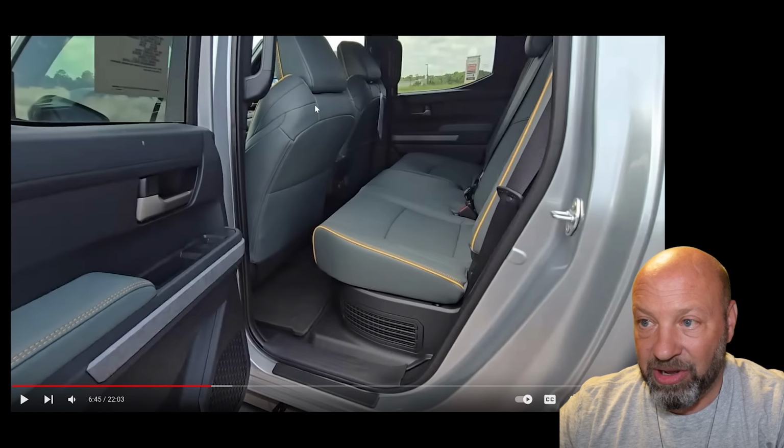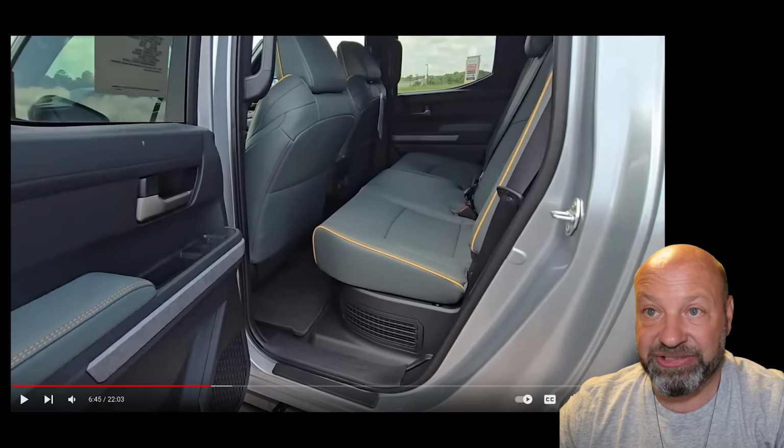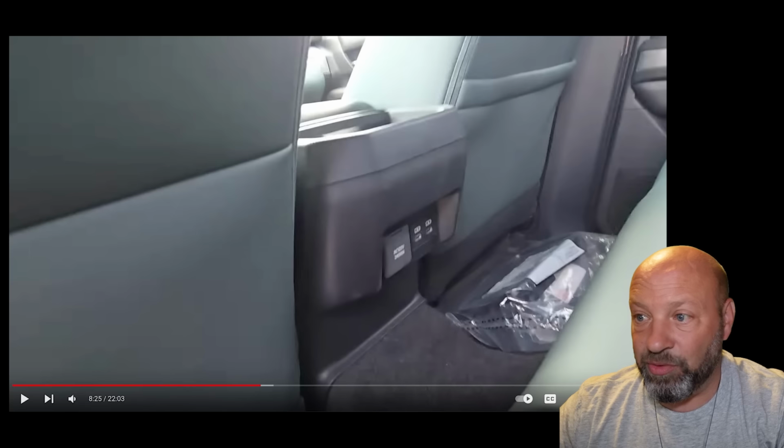Could this have maybe been cut down another 3 inches somehow and gave you a little more room in here? I don't know. Could this have maybe been cut back a little bit to give you more room in here? I don't know. But this is a major bummer in here. The back seat of this thing sucks. Next one here, no rear AC vents. Did we mention we're paying $67,000 for this?